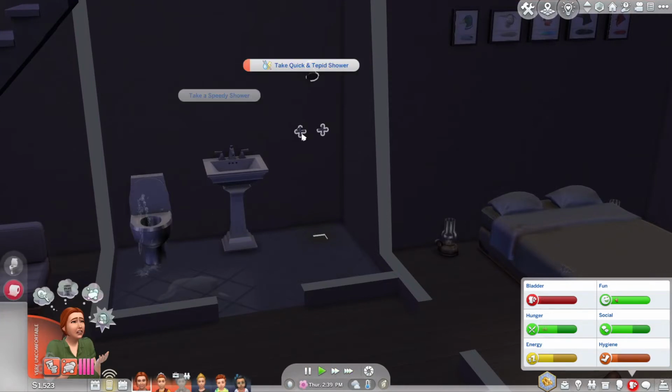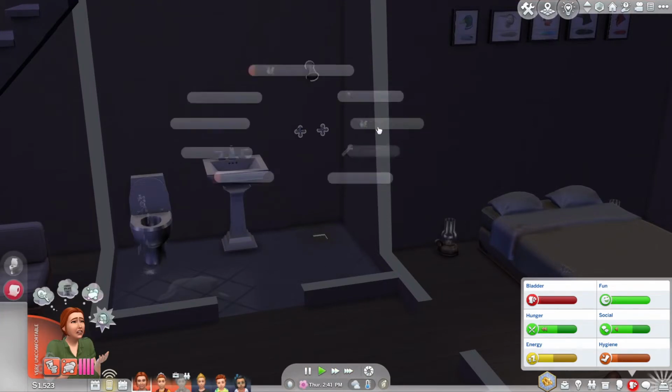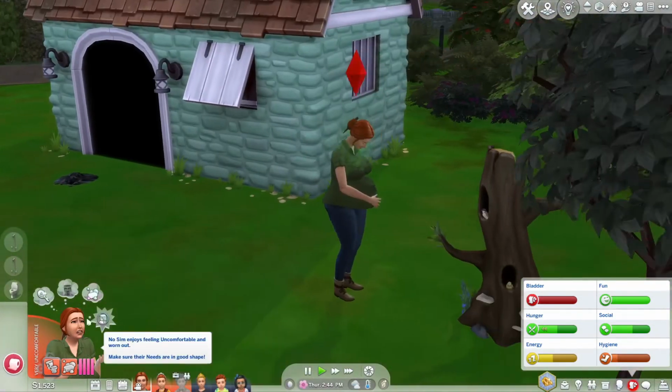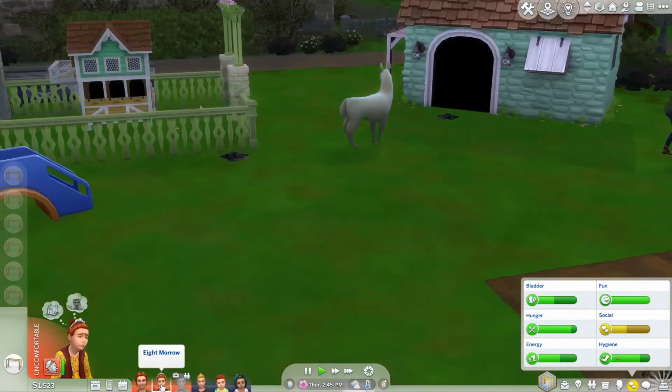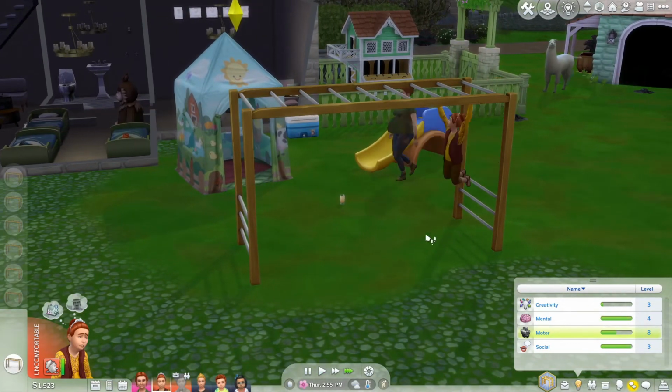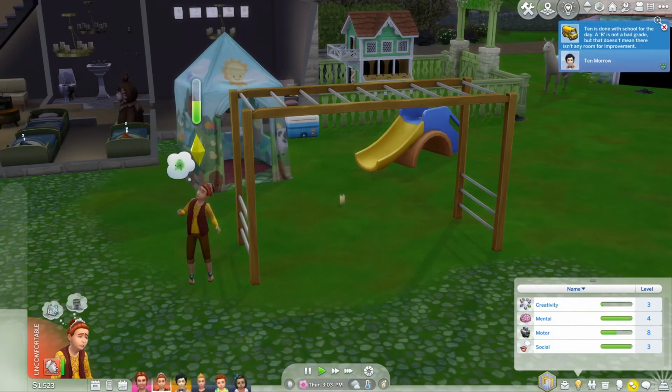Repair, clean, and then take a shower. Because you're about to be gross. And you just do as I told you because I want you to age up into a teenager so you can help me potty train babies. Because we got two babies. One needs to be potty trained, and mommy has no time.